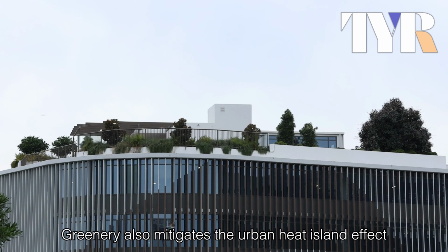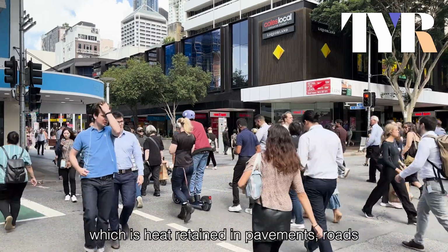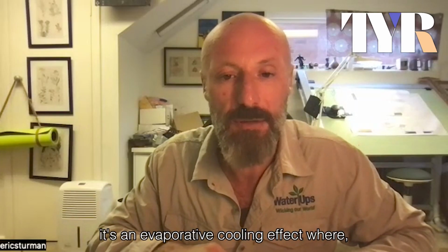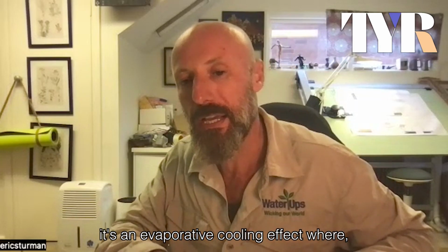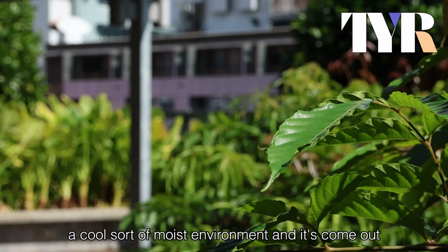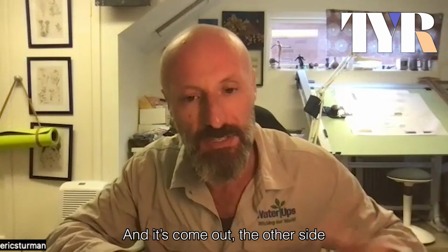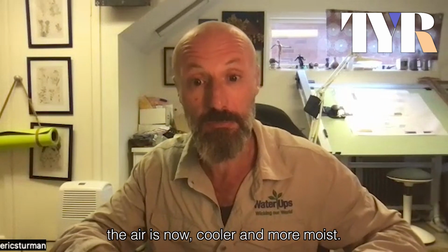Greenery also mitigates the urban heat island effect, which is heat retained in pavements, roads, and buildings. It's an evaporative cooling effect where you've passed warm air through a cool sort of moist environment, and a lot of that energy's been dissipated and it's come out the other side. The air's now cooler and more moist.